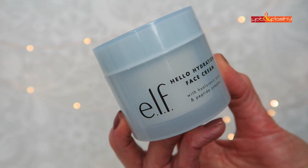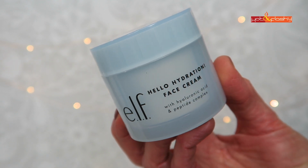And then e.l.f. has come out with skincare recently, and they have this Hello Hydration face cream with hyaluronic acid and peptide complex. It's very similar to the Olay Regenerist cream. So it has niacinamide, it's got a couple of peptides, it's got hyaluronic acid, and it's a really good cream for $12.